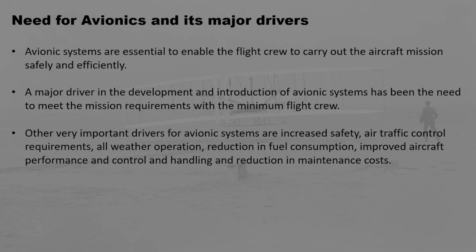The avionics systems are essential to enable the flight crew to carry out the aircraft mission safely and efficiently. Whether the mission is carrying passengers to their destination, in the case of a civil airliner, or in the military case, intercepting a hostile aircraft, attacking a ground target, reconnaissance, or maritime patrol. A major driver in the development and introduction of avionics systems has been the need to meet the mission requirements with a minimum flight crew.